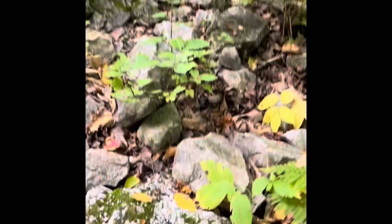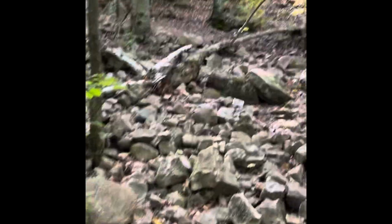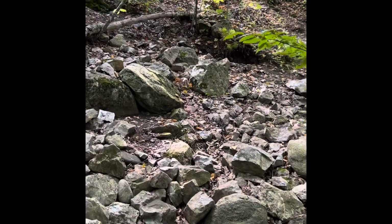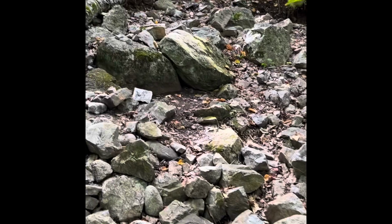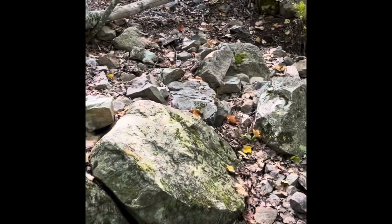Here's a good example of what you're gonna find here. And this is just a huge piece of quartzite. You can see all that mica in there. I mean, this is a big stone. Kind of all up in here again. Be careful if you come here and you're walking around in this stuff. These rocks are loose. They're big. Anything could happen, so just be careful.